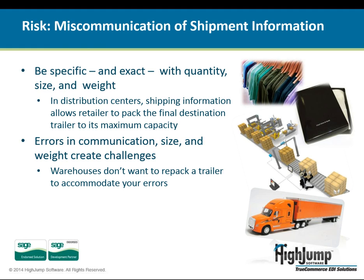Again, the two terms I will use a bit redundantly is accuracy and efficiency. We want you to be able to process them quickly and efficiently, but also accurately. That's why we're tying into the ERP system to make sure that we've got the exact data, and through integration, we're taking the customer's exact data that they're sending you.